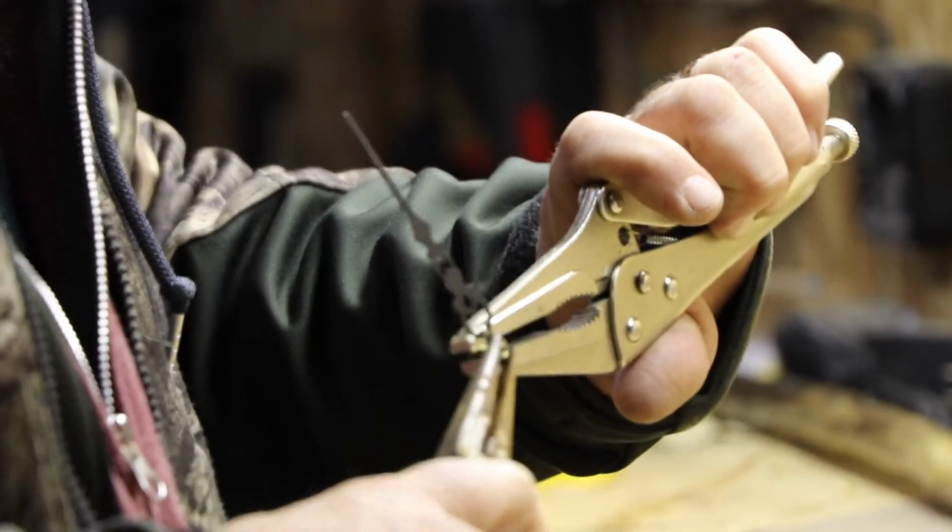Unfortunately, there were some gears broken in this clock movement from the fall. When we took it apart, they fell out. I could probably try to glue them, but for the cost of a new movement, it's just not worth it.